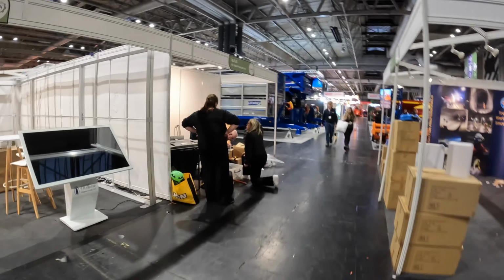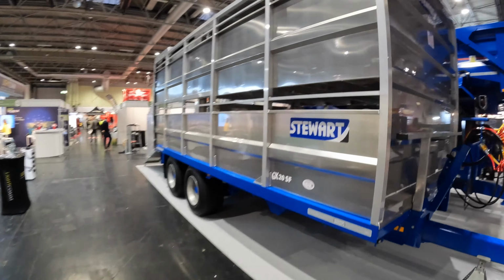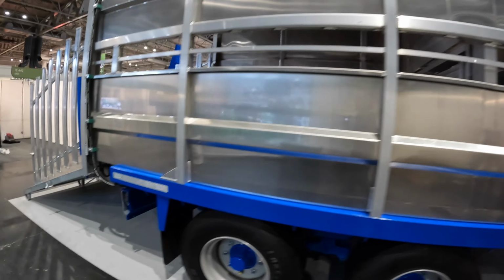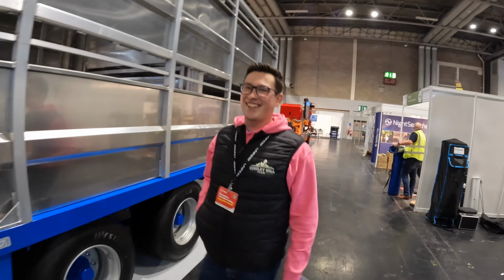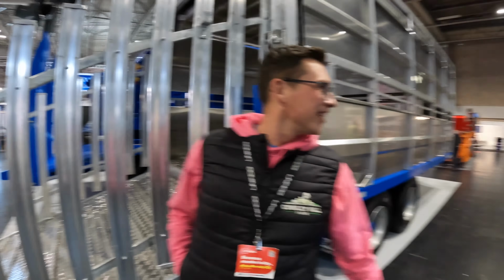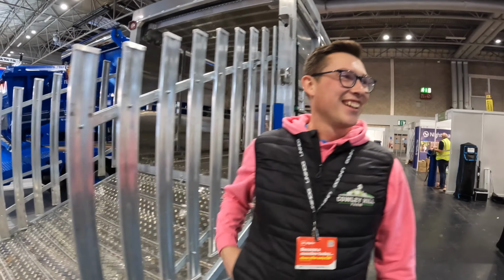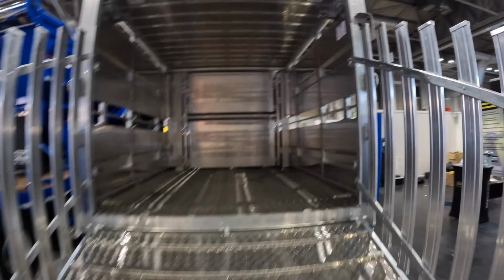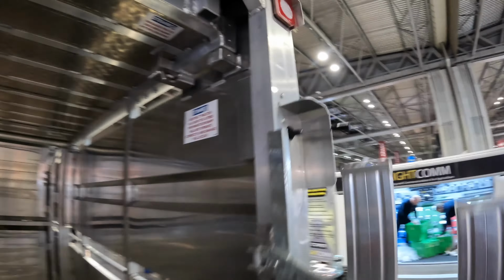Back of the Stuart trailer. Here you are. We had a look at this one earlier as well. You can get this one. Ed's gone again. He is a man of many mysteries. So this has got the sheep decks on it. Very fancy hydraulic system, but you can get obviously just a cattle box.